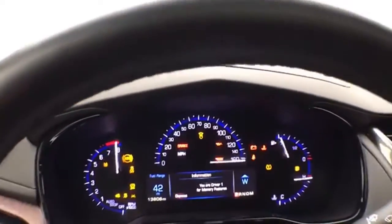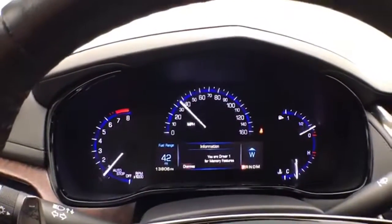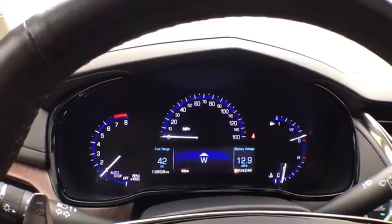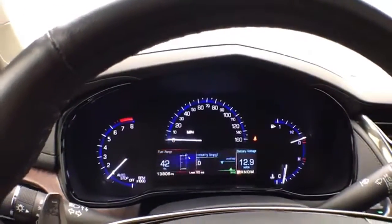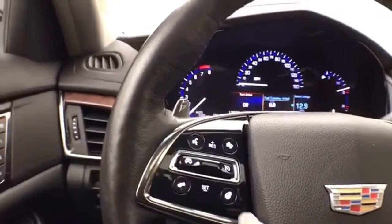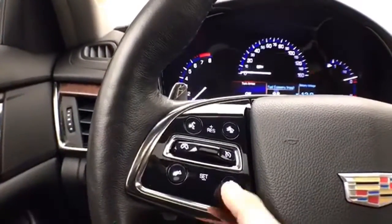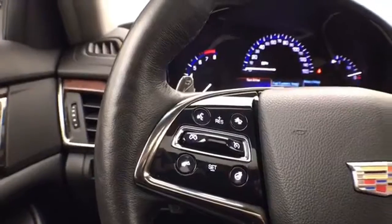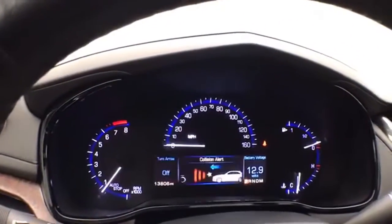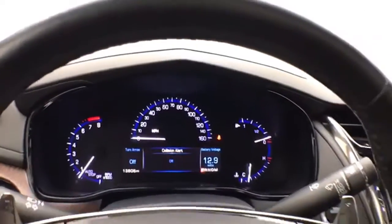Large, easy to read gauges with customizable dash, controlled by buttons on the steering wheel. Leather wrapped steering wheel is heated, great for cold winter days. Steering wheel mounted audio controls, cruise control, and that's also where you set the forward collision alert.